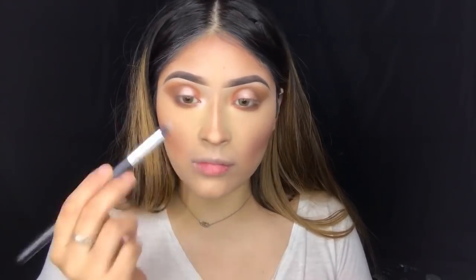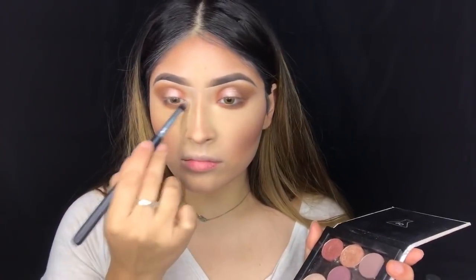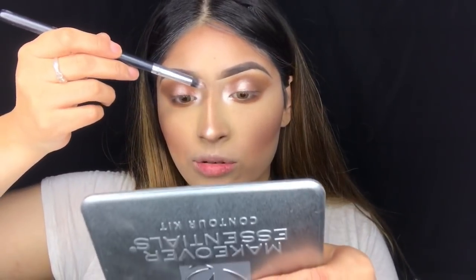For my inner corner highlight, I did add water to this brush as well because you guys know I love my super pigmented, over dramatic inner corner highlight. So I will be using this one. This one is called Pearls, and you can purchase this on the Miss A website. I'm also going to apply some of that Pearls highlighter on the tip of my nose and the bridge of my nose too.